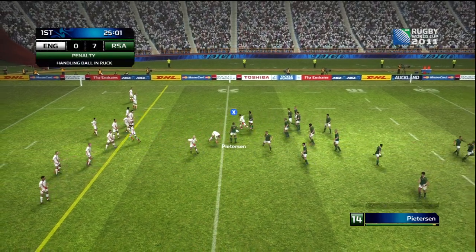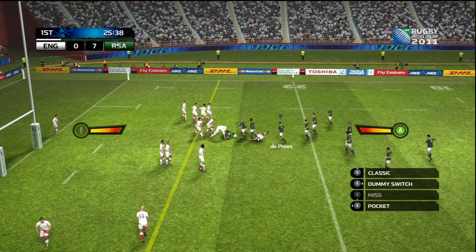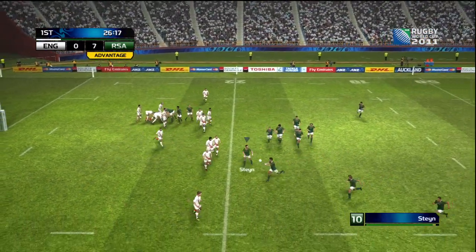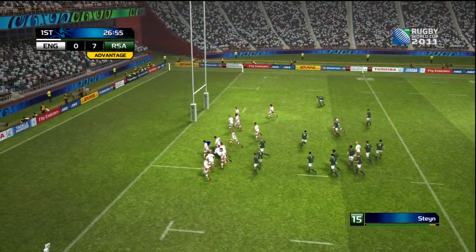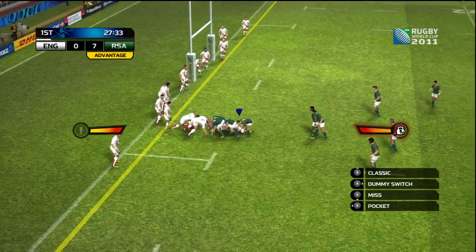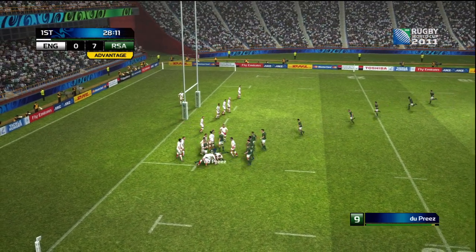Almost over the 22-metre line. Pressure by South Africa. It's advantage South Africa. Mornay Steyn has a look over his shoulder. Gets his way past. Just a few metres out. Back it goes. He's lost that in contact.